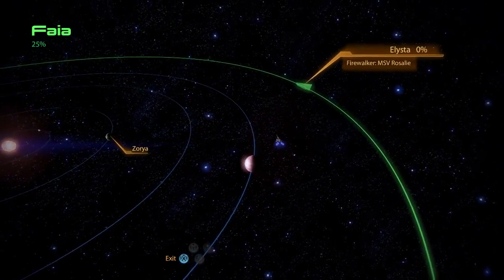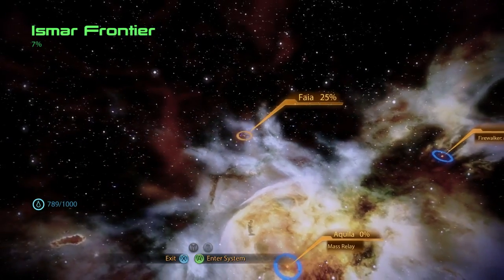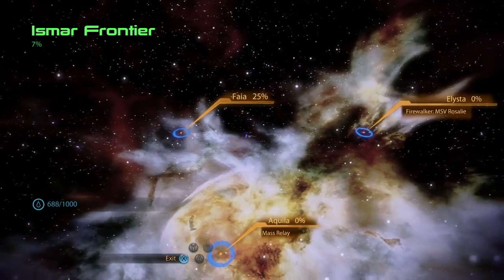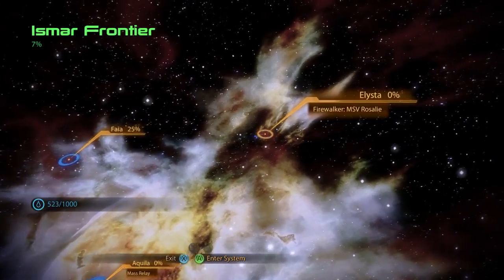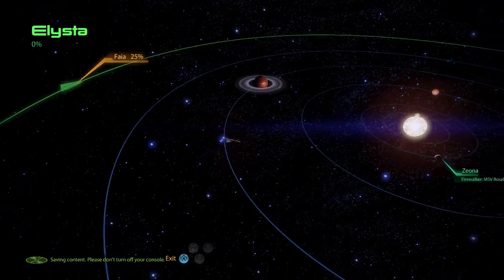Alright, people have suggested that the Firewalker may be a bit more substantial than I remember, so let's go check it out. We are, after all, in the neighborhood already, conveniently. Hopefully I don't go too low on energy here so I can make my return trip. We still have more than half. We're fine. Everything's fine.